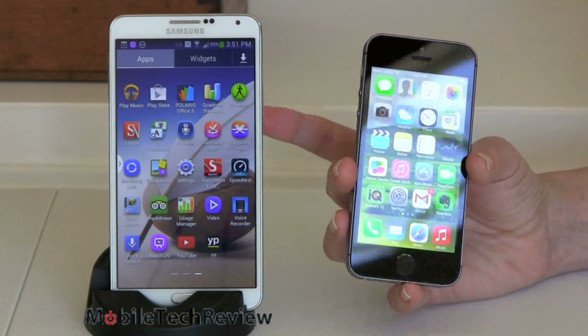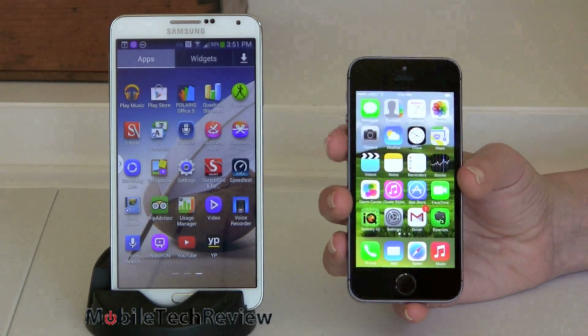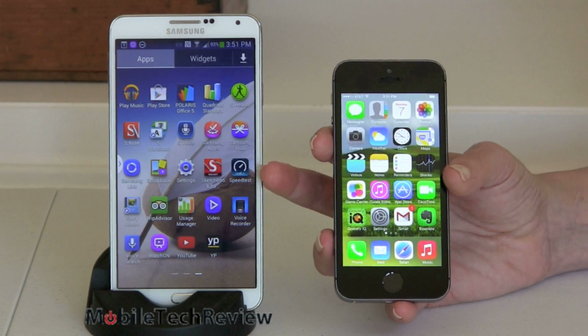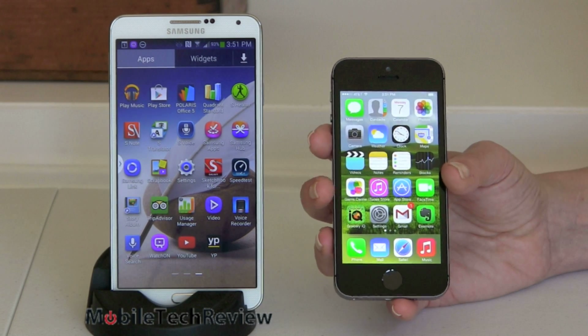It might take a while before it starts to gum up a little bit, but so far it's been pretty good. And given the fact that that has 3 gigs of RAM versus just a gig of RAM in our iPhone here, you've got a lot more memory to run applications, and you need that because we have so much custom software going on here, including all of that TouchWiz.